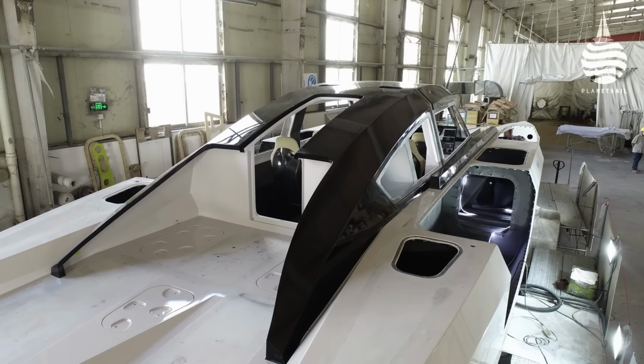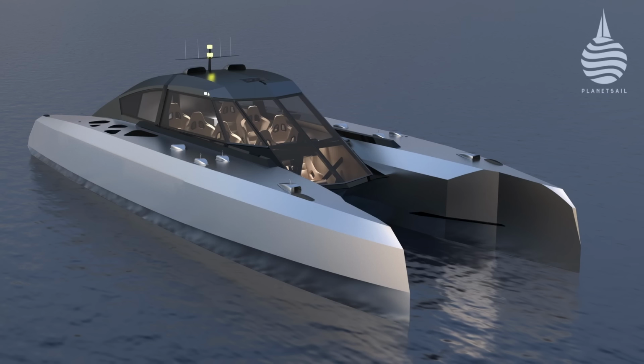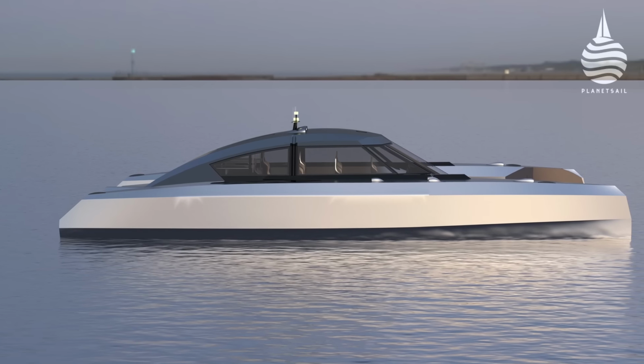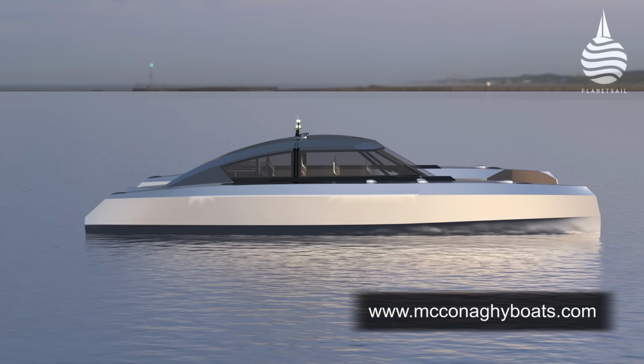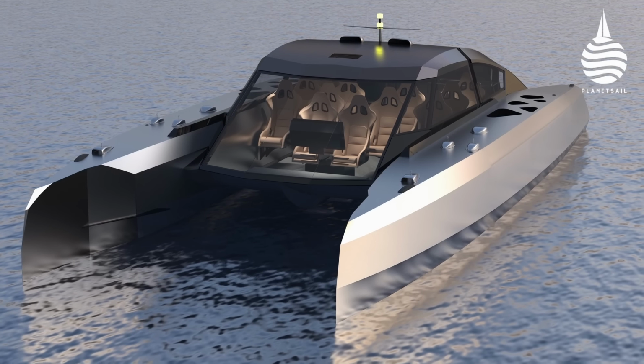Now, working in conjunction with Emirates Team New Zealand, McConaghy Boats are building a 13-metre version, powered by 2 Toyota hydrogen fuel cells. The VIP foiler has been designed to be built in 2 configurations, one with an enclosed cabin, the other with a cabriolet roof and wraparound screen with a bimini. And it doesn't stop there. A 12-seater version has been drawn that could be used privately or as a commercial high-speed ferry.